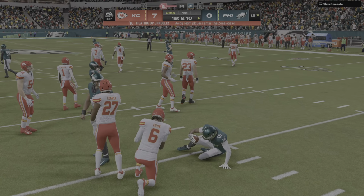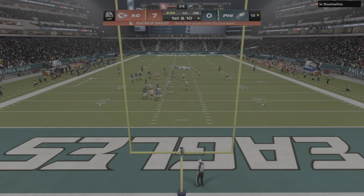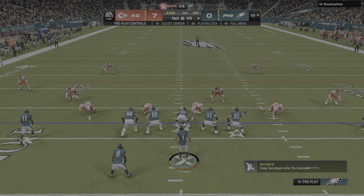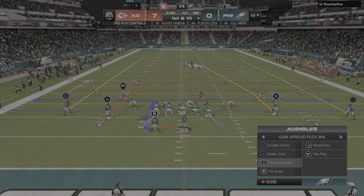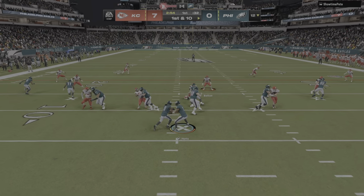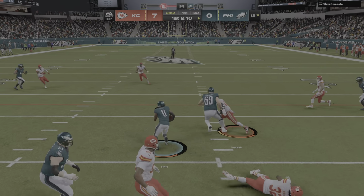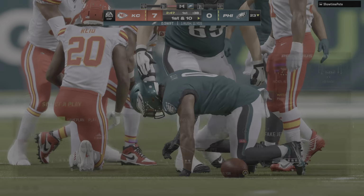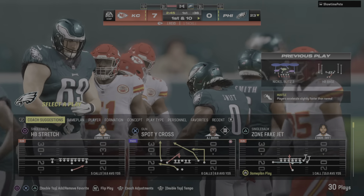And not a good return here at all, as they'll be forced to start at the 12-yard line. Hurts and the Eagles come up here 1st and 10 at their own 12-yard line. They'll start on the ground with Swift. The drive starting with a 1st down, 11 yards on that pickup. Absolutely love the run right there.